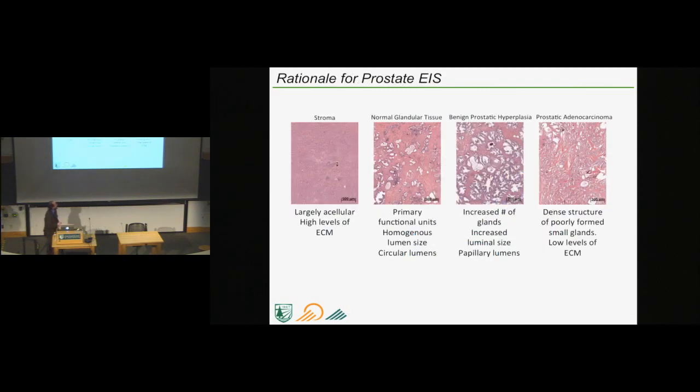And so if we look at prostate tissue in general, there are 4 primary types of tissue that you'll find in the prostate. There's a thing called stroma, which is kind of the background tissue. It's largely acellular. There's high levels of extracellular matrix, high levels of fluid, and very few what are called epithelial cells. You have normal glandular tissue, and this is the primary functional units of the prostate. This is producing the fluids that the prostate produces. And this is made up of these glands. So these are these lumens, or these spaces here, these white spaces. They're ringed in epithelial cells. And the rest of the pink stuff in here represents stromal tissue that's throughout the tissue.